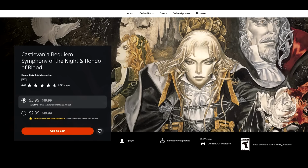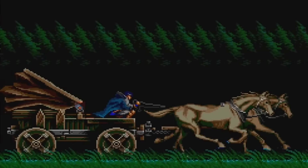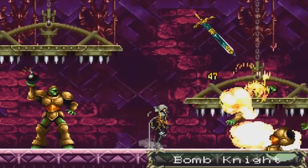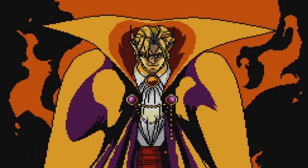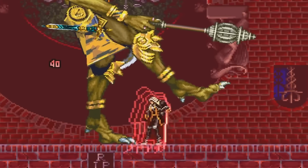Next up, we have Castlevania Requiem: Symphony of the Night and Rondo of Blood. $2.99 on this. Symphony of the Night is one of the most iconic games of all time. Many consider it to be one of the greatest PlayStation 1 games ever released. Rondo of Blood is pretty decent as well. I believe Rondo of Blood came stateside for the first time with the Dracula X Chronicles on PSP. So it was kind of one of those hidden Castlevania titles.